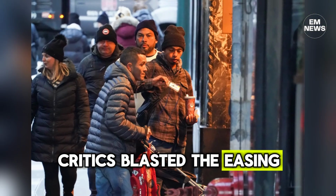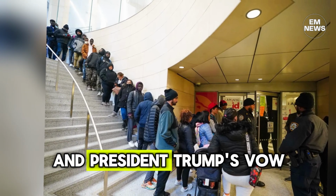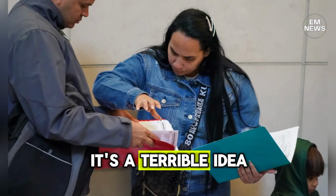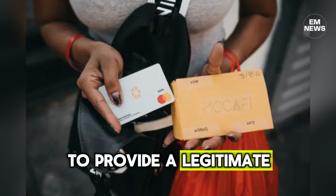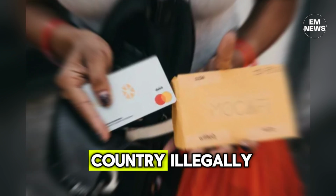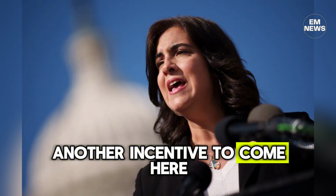Critics blasted the easing up of access to IDNYC, saying it undermines federal immigration law and President Trump's vow to enforce it. "It's a terrible idea," Congresswoman Nicole Malliotakis, Brooklyn/Staten Island, told the Post. "To provide a legitimate government ID to individuals in the country illegally, then gives them access to government buildings and services, is just another incentive to come here.